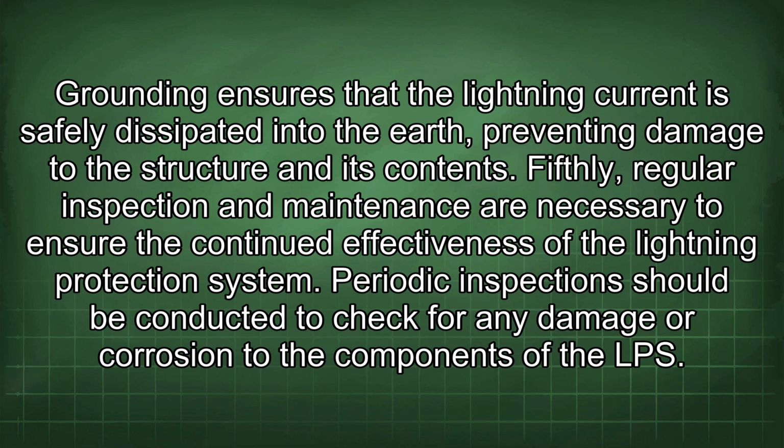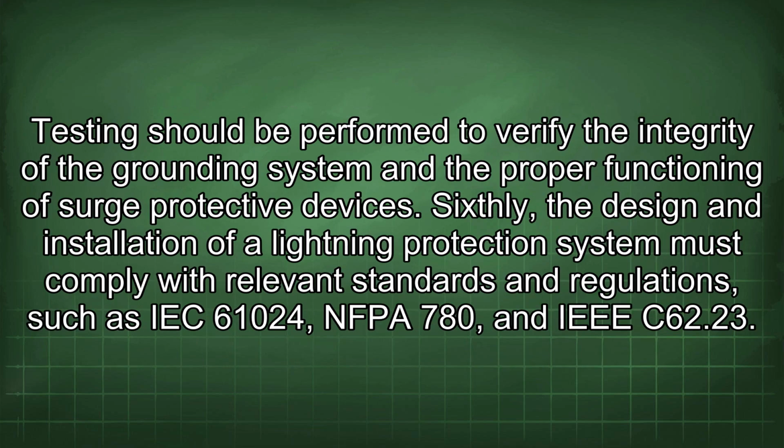Fifthly, regular inspection and maintenance are necessary to ensure the continued effectiveness of the lightning protection system. Periodic inspection should be conducted to check for any damage or corrosion to the components of the LPS. Testing should be performed to verify the integrity of the grounding system and the proper functioning of surge protective devices.